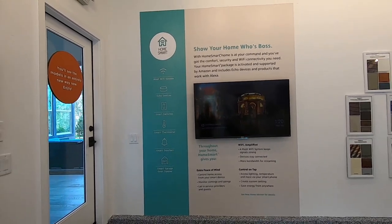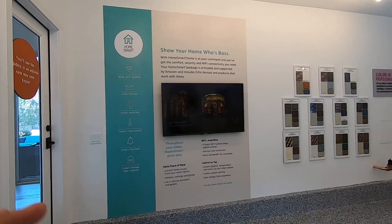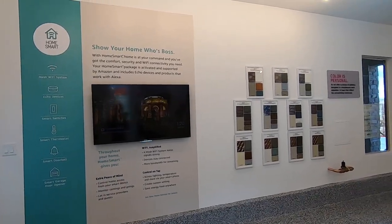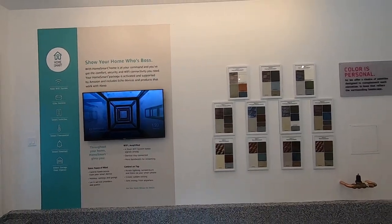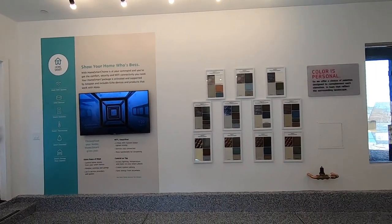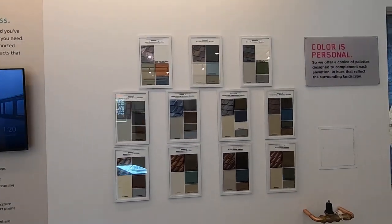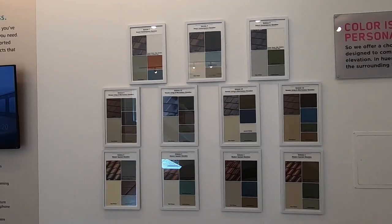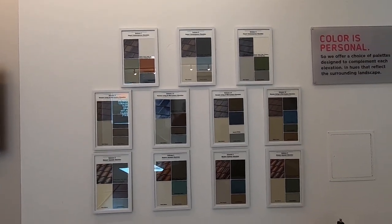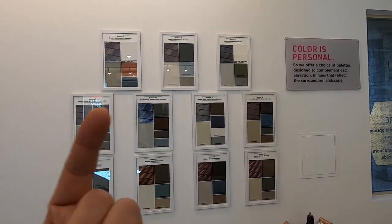Also, you have your phone that connects to your thermostat, your doorbell, and also your garage door opener, and much, much more. Now, Amazon has also included devices like Echo and Alexa, right? Now, let's move on to the 11 different color schemes that you can pick from. Here are the 11 color schemes. However, when you do pick a model, you have three different elevations to pick from there.